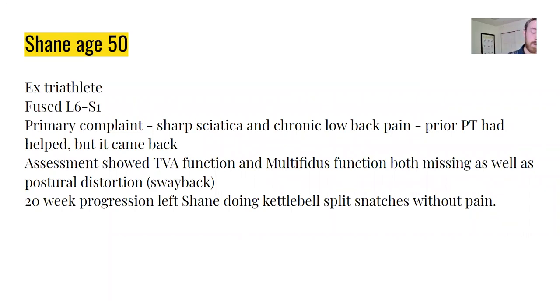Okay, Shane. Oh, man, Shane. Ex-triathlete, fused at L6 S1. So he actually had an extra lumbar vertebrae, which was cool. Primary complaint: sharp sciatica and chronic low back pain. Prior PT surgery had helped, but it came back.